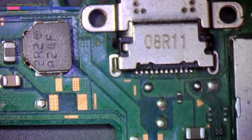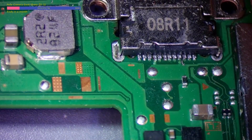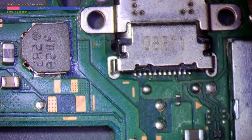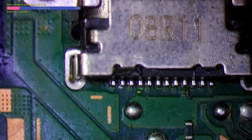So, have I replaced the port before? It looks like it. Hang on. No. That's not my soldering. Has that been done by someone else? That's definitely not my soldering.